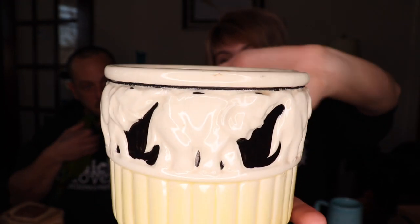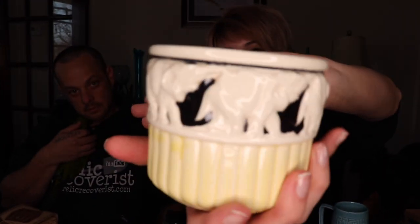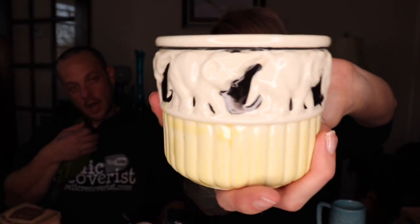I love him. That's all I have to say about that. This piece right here, I know our biscuit jar did $100 plus. And that's because elephants do really, really well. At least I really like the color combination on that. It has something to do with that pale yellow. It's amazing. It's the color scheme.